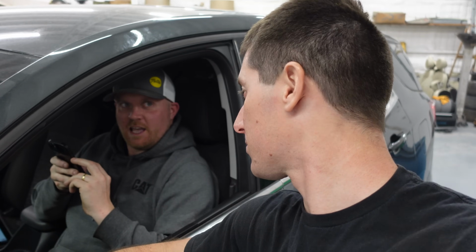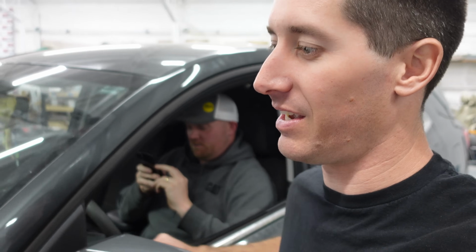I don't know if I've ever seen gas like that. Never. Never in my life. Crazy. It's idling like a champ. It runs perfectly.